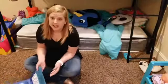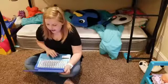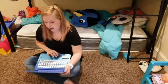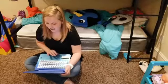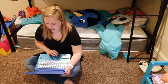Today I'm going to be talking about things you can do to your child's room to help it stay clean. Basically just things you can do to help keep from losing your mind over your kid's room, because I know I've done that often.